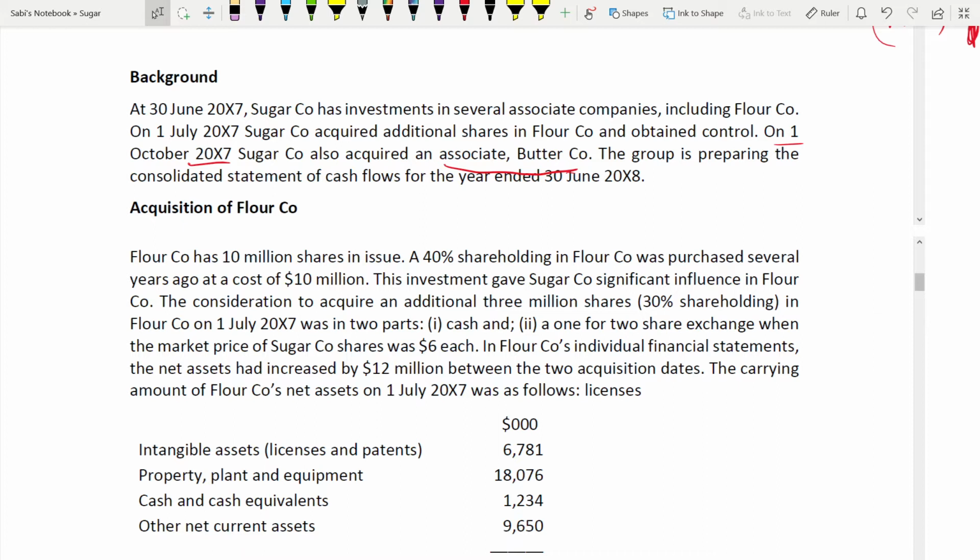For this, you need to know your NCI, your number of shares, how much you have purchased, the fair value, the net asset, and whether there has been any increase in the fair value of the net asset. All these things are important for you. Also, before the 40%, when it bought the additional 30% of that butter company, all these things you need to know. Okay. So FLA is an associate.